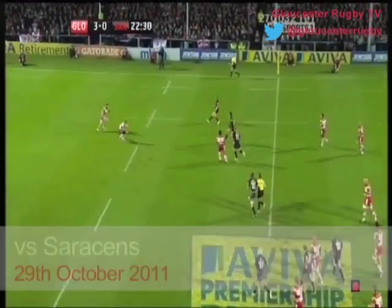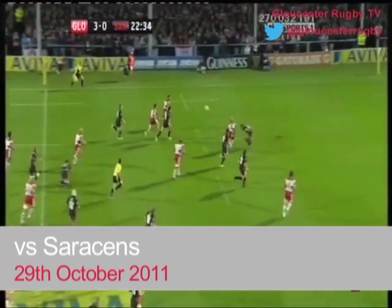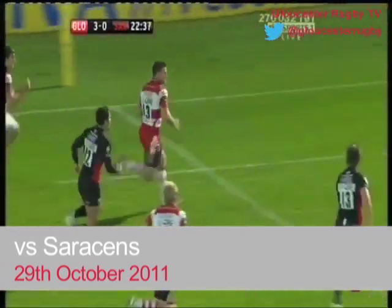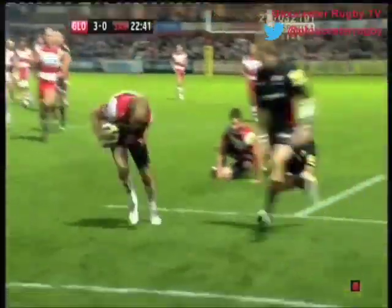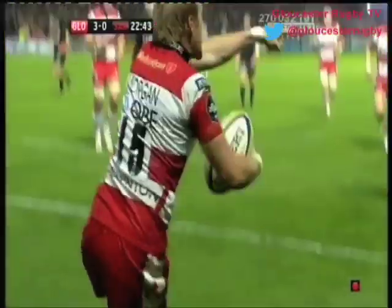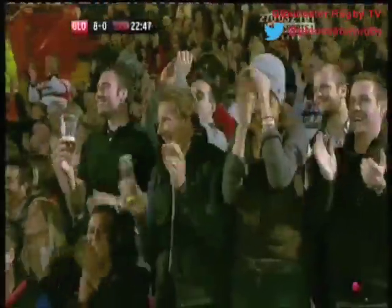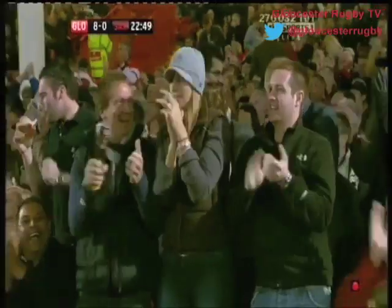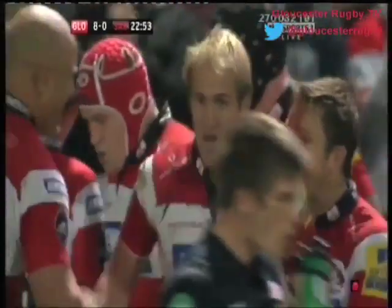And up from Farrell. Morgan's catch now. He saw the space and he went straight into it. And it's a good pass this time. And Trent is going. He's got May outside, Morgan inside. Morgan in goes, score! Gloucester in the corner. That is beautifully worked. They were determined not to blow that one.